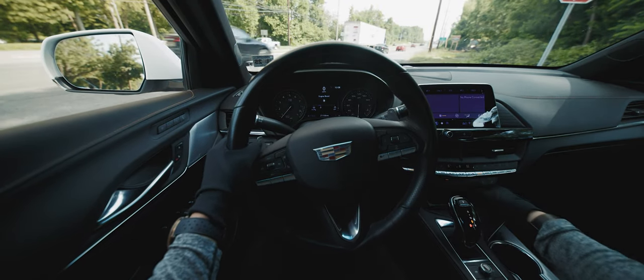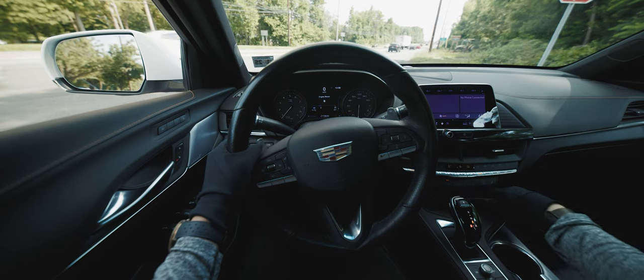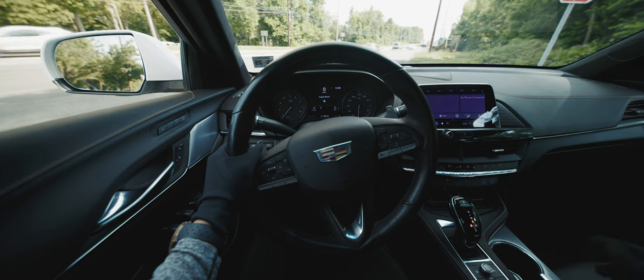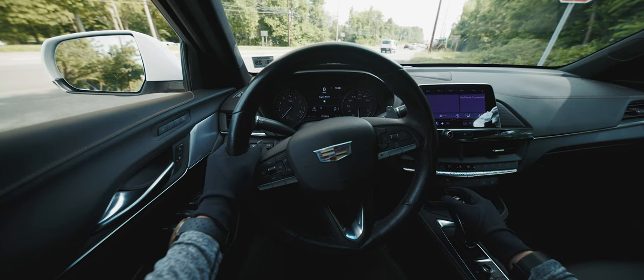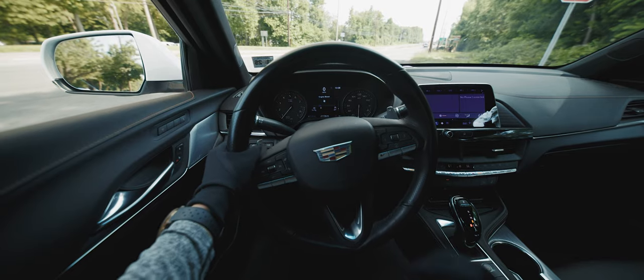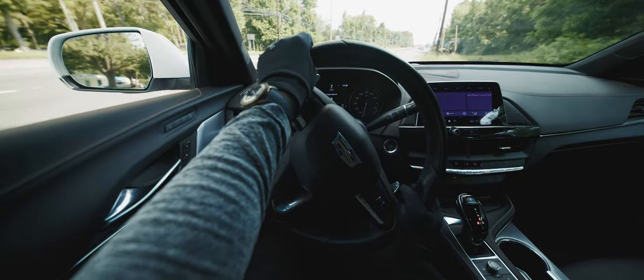Down here, there's a pleasantly large wireless charging tray, but that's pretty standard stuff in 2022. I'm not a huge fan of the gear selector. It's a bit big and bumbly, and it doesn't have the same quality materials that are in some of the other parts of the cabin. Gets the job done, but I would have preferred to see something a little bit more streamlined.